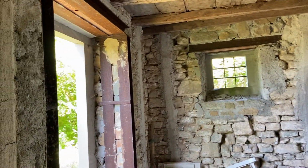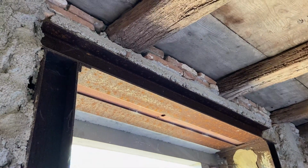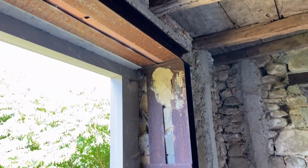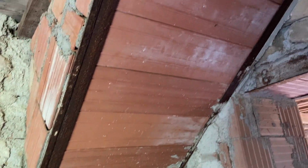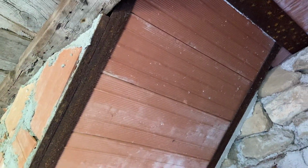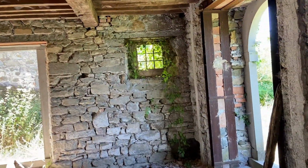You can see more of the reinforcing here. So again, hopefully all this is done up to code, and a lot of this was done about 15 years ago or so. So, you know, we'll see. Might have been done to code then, but not as much now. As you can see, the stairs also is all new. So we'll see how much of that we're able to maintain. That's about it for the lowest floor.